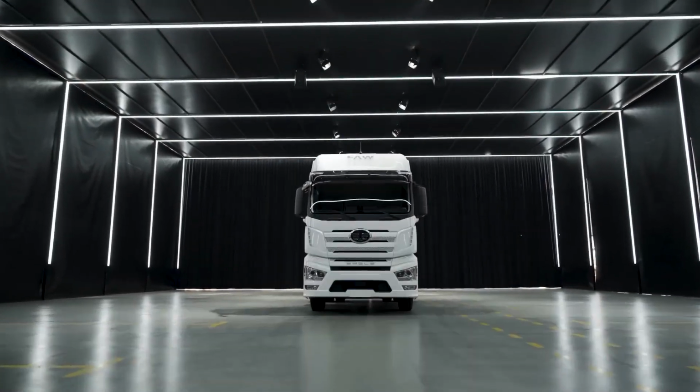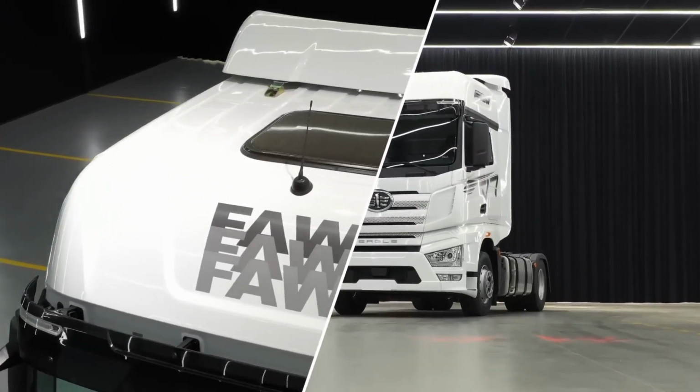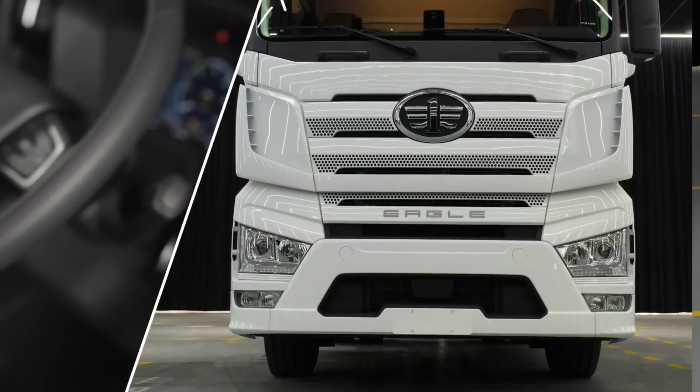Inside, the J7 is more than just a truck. It's a high-tech workspace on wheels, offering comfort and modern tech that takes long-haul driving to the next level.